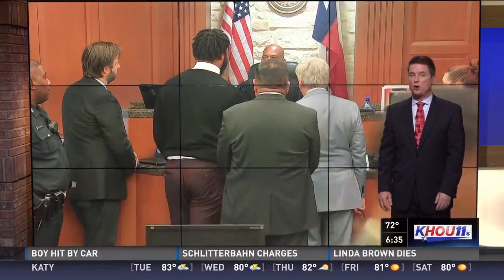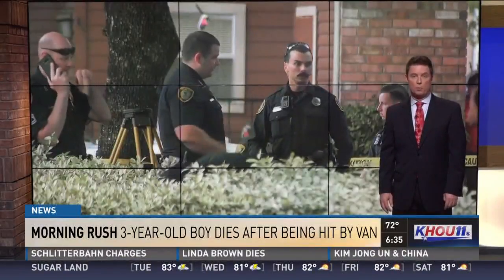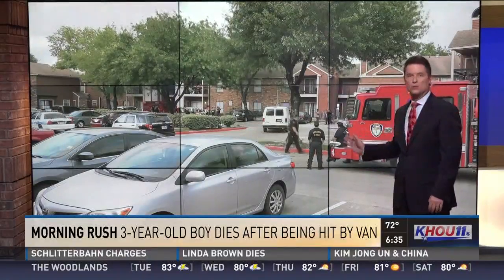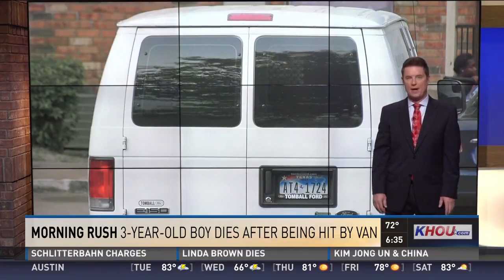Police don't expect to charge a driver who killed a 3-year-old boy. Investigators say that boy was playing in the parking lot when a van hit him at the Streamside Place Apartments. This is on Gulf Bank near Antoine. The driver of the van is a repairman who had been working at that complex.